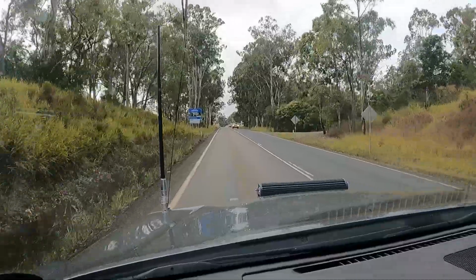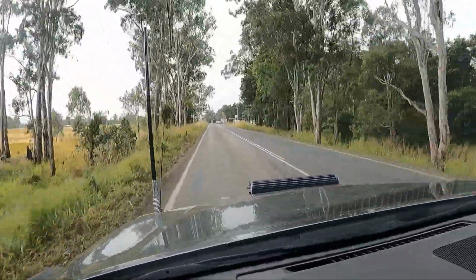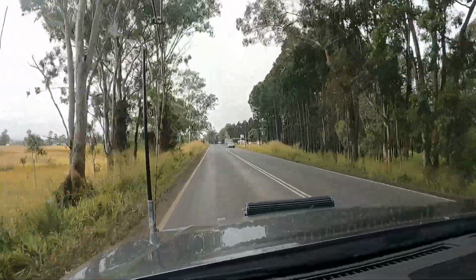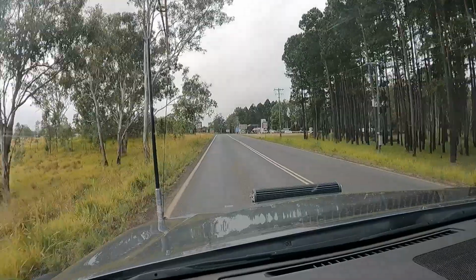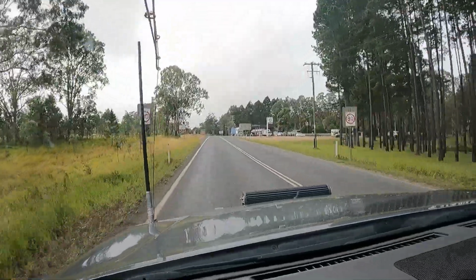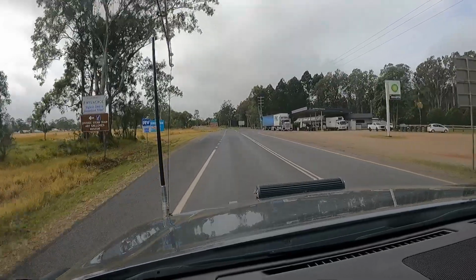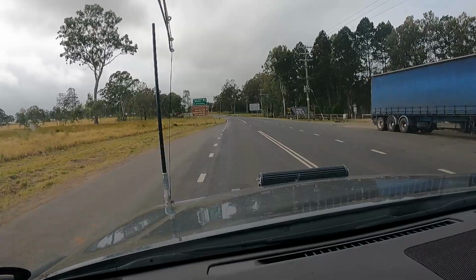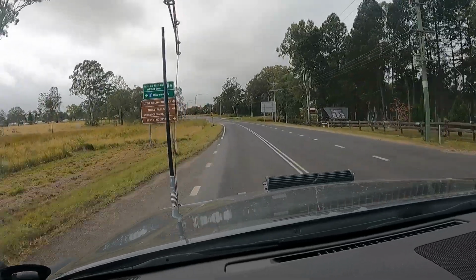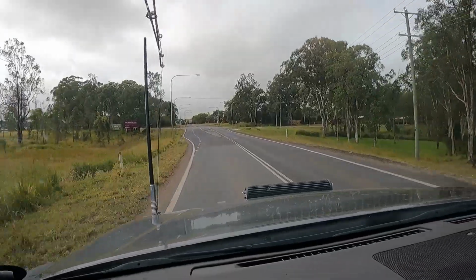I'm looking forward to doing a bit of shopping after 4 or 5 weeks off grid and with very limited shopping options. So it'll be nice to stock up and hopefully get some shopping at some decent prices. But anyway, there we are, we're coming into Ravenshoe. So when we get set up, we'll do a bit of a walk around the town and show you the park and bits and pieces and go from there.